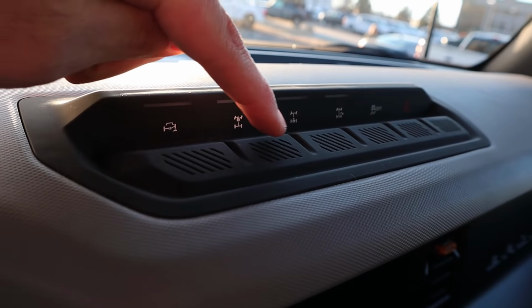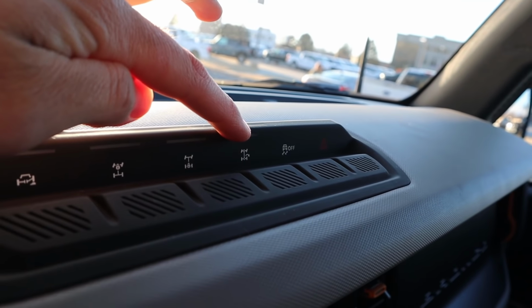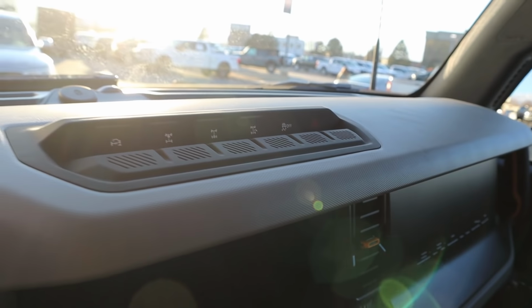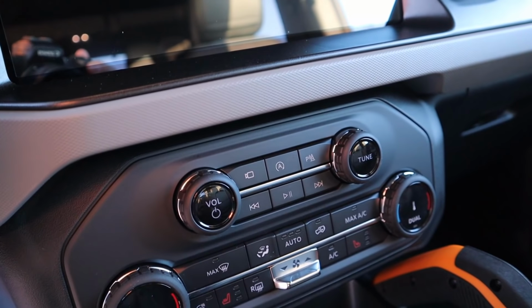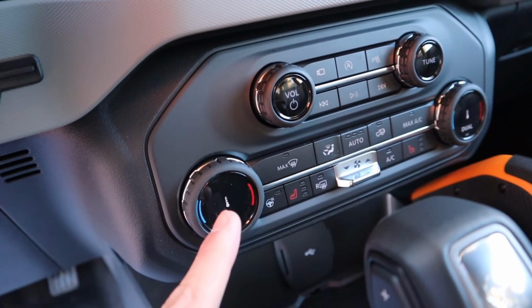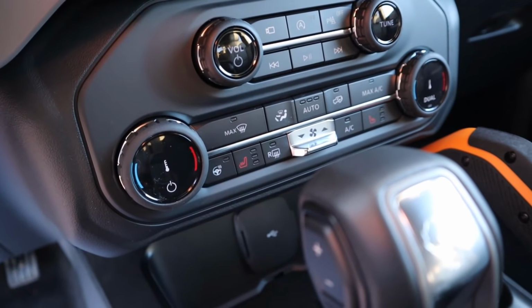And then you can see all the controls that come with the Badlands Sasquatch. So it has the stabilizer bar disconnect, front and rear lockers, trail turn assist. It's got all the off-roading stuff. Volume controls down below, and then you've got your dual zone climate controls, the heated seats and heated steering wheel.